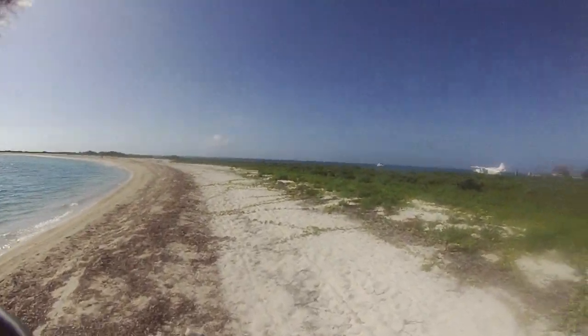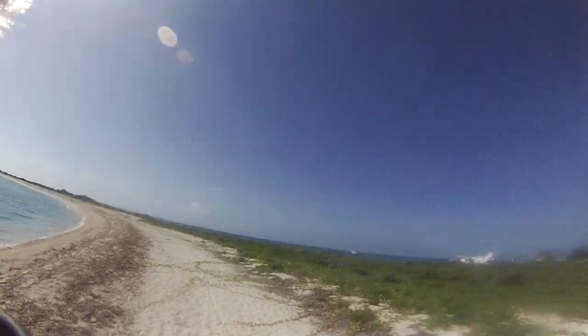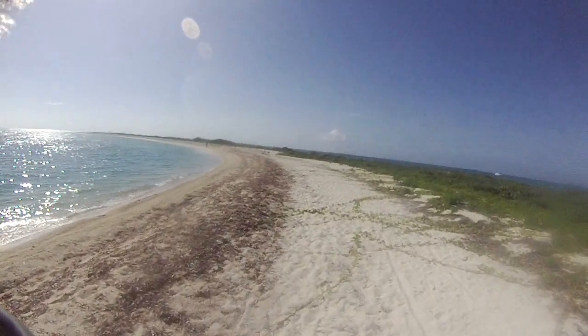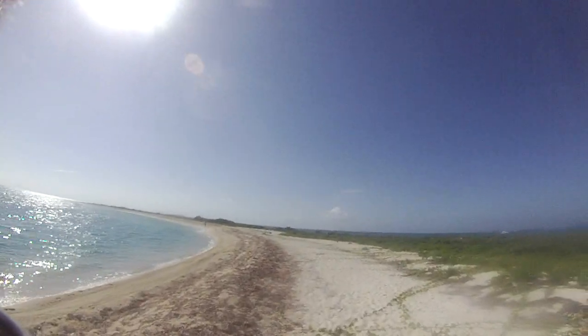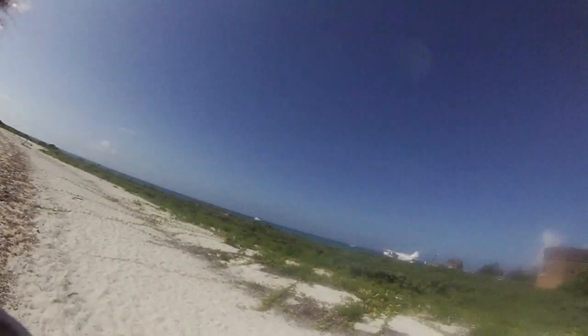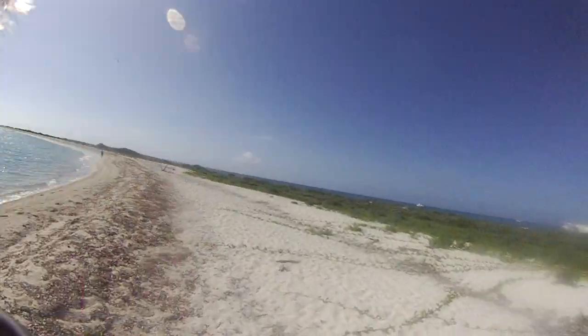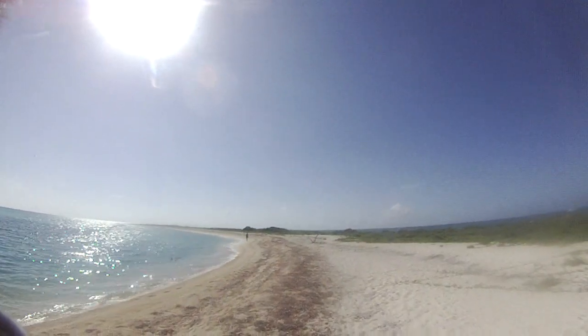There are two ways to get on the island. One is to get on the Yankee Freedom boat and buy a tour with them. The second option is you can rent one of those seaplanes. They're going to land right here. I don't know how much it costs.